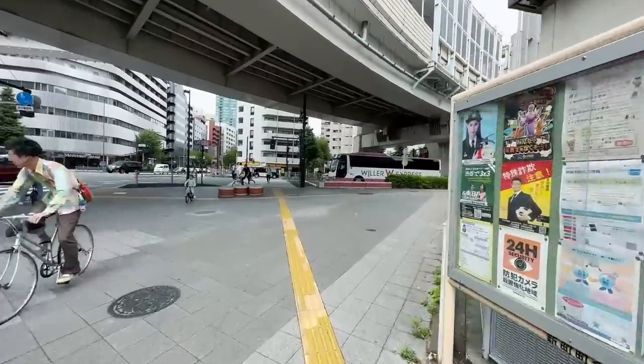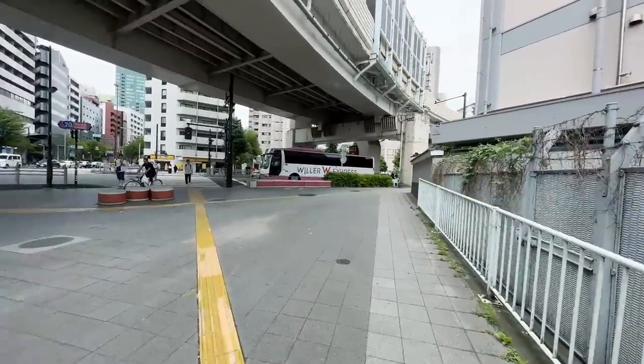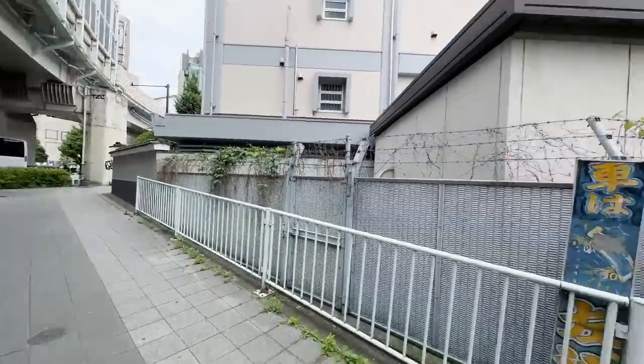The gimbal's a little shaky. So I'm gonna walk back with you a little bit towards Shinjuku Station.